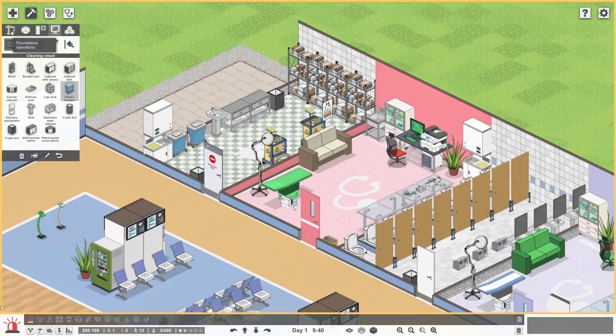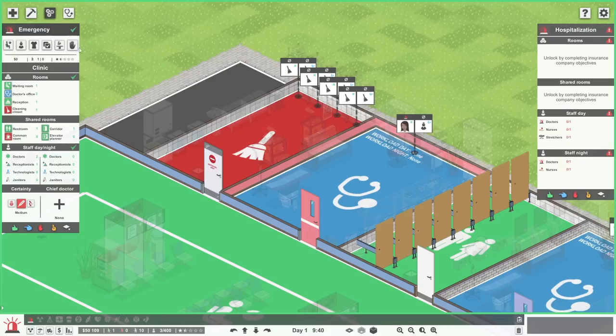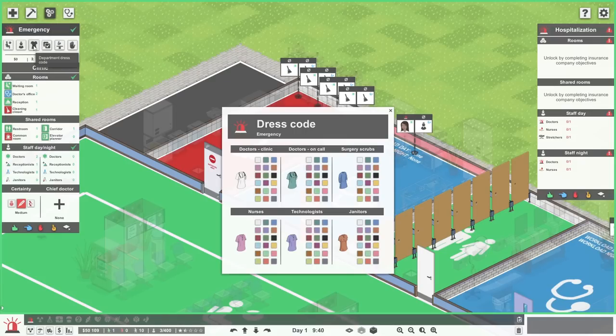Now, the only thing is, with that, I think we need to get some people, don't we? We need to employ some people to go and work in here. Now, what buttons do I press to make people appear? Oh my goodness me, what was that? Department dress code, you say? Oh, we can have dress.